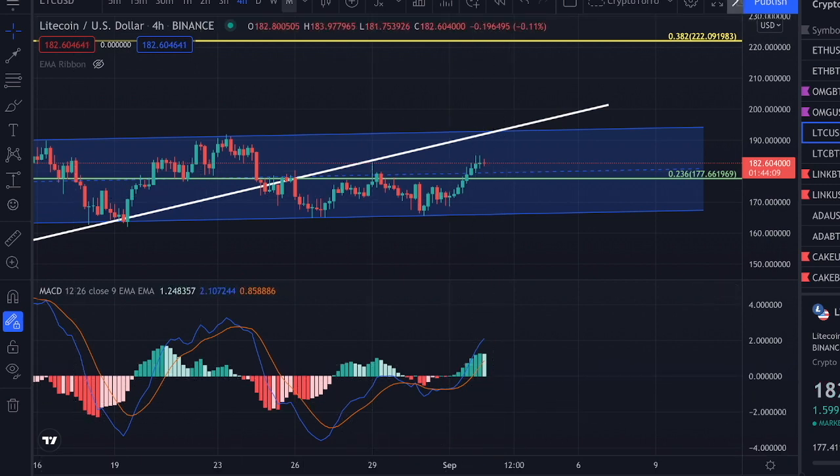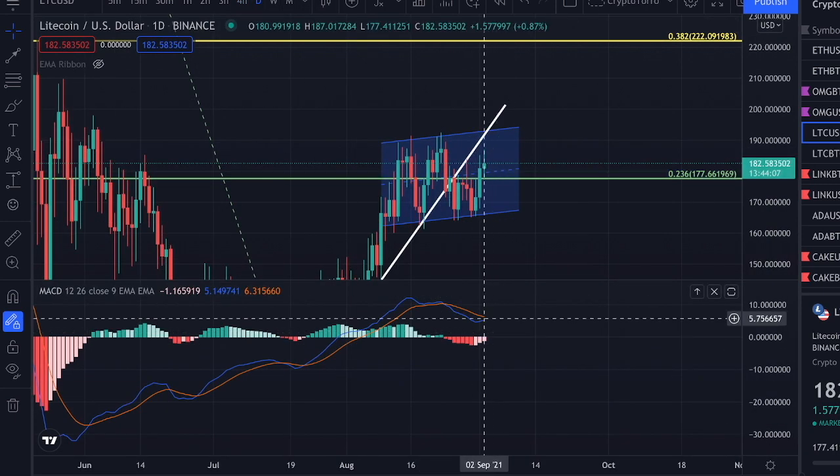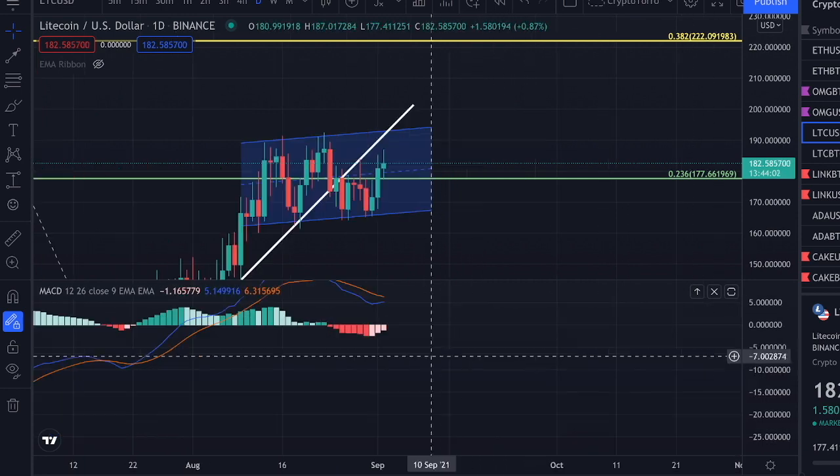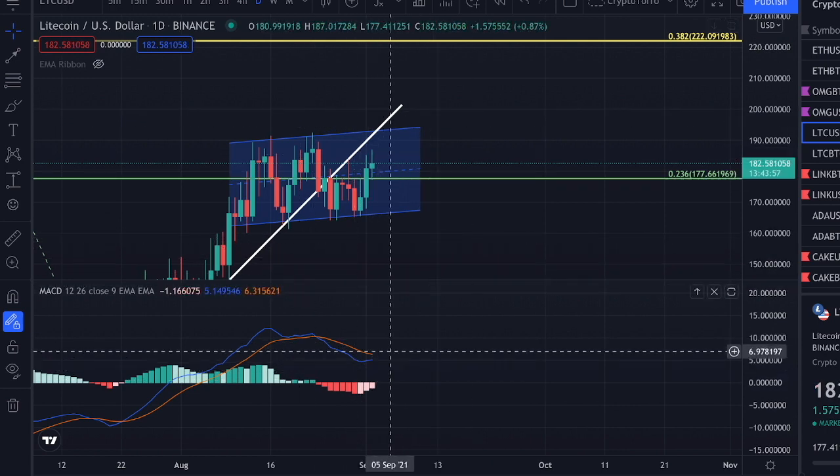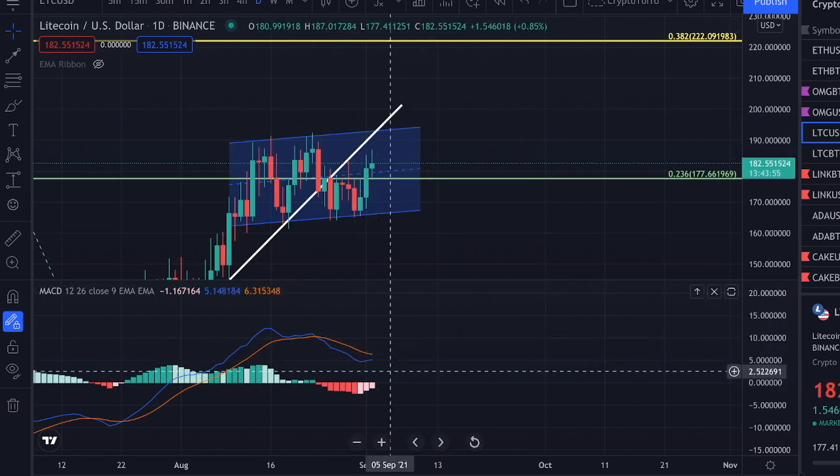And if we take a look at, for example, the daily time frame, you can clearly see that we will be heading towards a crossover. If we keep on going with this major movement towards the upside, we will eventually see a crossover on the MACD on the daily time frame, and this will have, of course, a lot of influence on the price action overall.